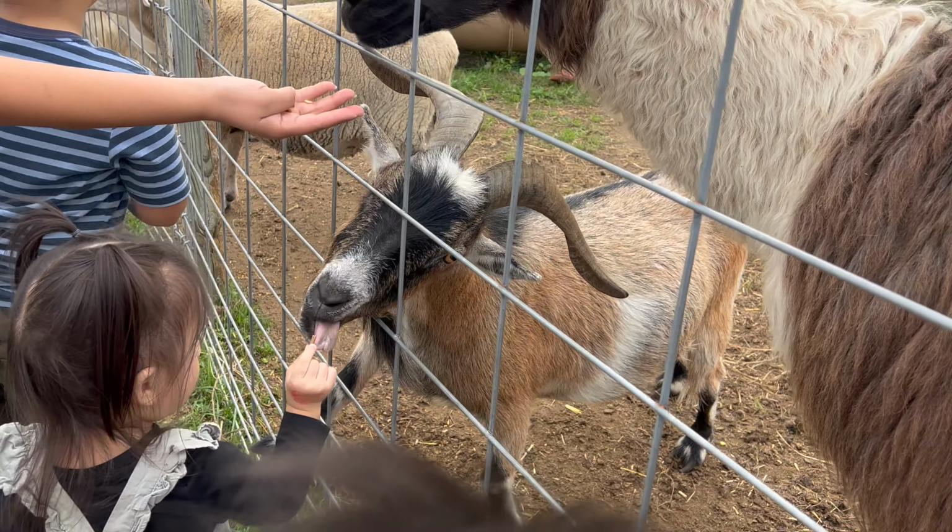Are these the chickens in here? I think there's some chickens in here. So we ended up with some donuts.